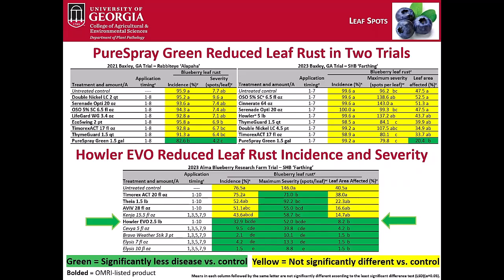So in the bottom trial, this was done at the research farm, so we were able to include conventional fungicides in this trial. We saw the conventional fungicides listed at the bottom did extremely well at controlling rust, and Howler was in the middle between the very good conventional products and some of the organic products that were less effective. But it did have a significant reduction in terms of the incidence of leaf rust, maximum severity, and the leaf area affected in this trial. And so Howler Evo is another formulation of Howler. I had mentioned Howler in a previous slide. It's the newer formulation of Howler, but it has the same active ingredient.